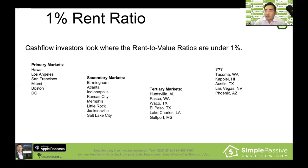Kapolei, Hawaii, which is probably about 10, 20 miles away from downtown Honolulu, is a primary market. Even though it's on the less desirable side of the island, it's still in close proximity. Austin, Texas is the nice place, with a nice cost of living in Texas. However, Austin is the oasis in the desert there with such a high population of high tech jobs. It's very much an outlier.